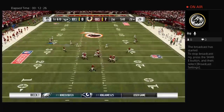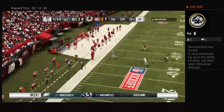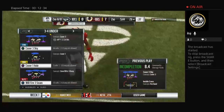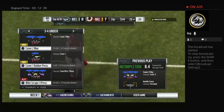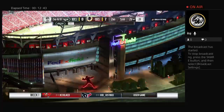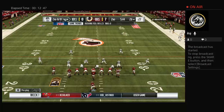Following the interception, here's Bridgewater. And this will be incomplete. What's the old adage? Be quick, but don't hurry. Well, that went right out the window there. He was hurried, harassed. That ball had to be gotten rid of. Otherwise, he was going to get sacked. Once again, they'll come up on the 26-yard line, 2nd and 10.